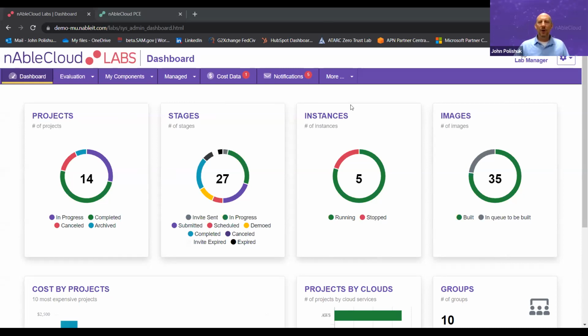All right, so right now you should see the nAbleCloud's Labs dashboard, and you saw a picture of this earlier. So I'm not going to rehash these basic components, but let me move into some of the others where Labs really is similar to PCE. PCE, Personal Cloud Environment, is a lot of the technical underpinnings of Labs. Labs really is a way to put this into an organized fashion, to have some business rules around it, to be able to manage a lab as a whole, not just a specific project.